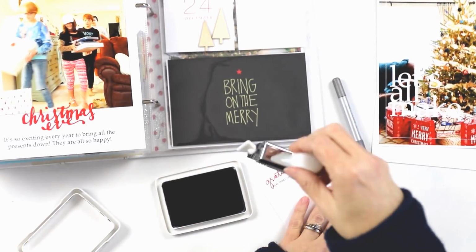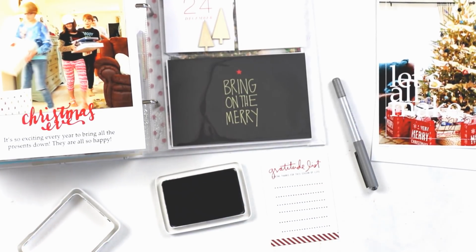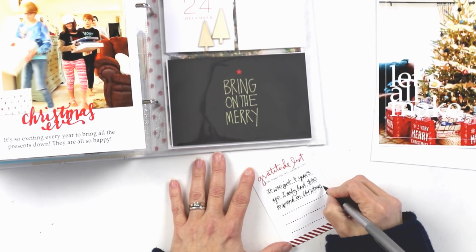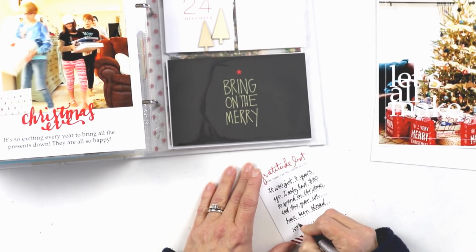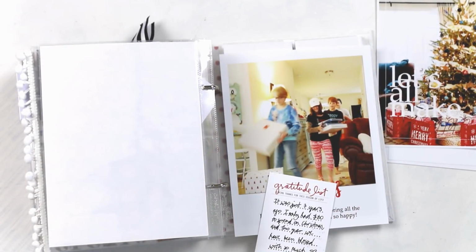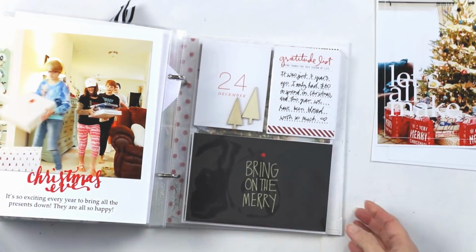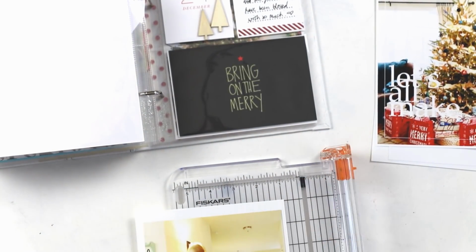And then I also added another journaling card on the right-hand side here. I'm just stamping some lines on it using the Becky Higgins roller stamp. And then I'm going to write a little bit about how I reflected on this as the days were passing, how just a couple of years ago when I was a single mom, there was one year that I only had like $80 to spend on Christmas, and how far we've come since then, all 6 of us, and how thankful I am that we have all these amazing presents and this amazing family to be together and spend time together on Christmas Eve and Christmas Day was really special.